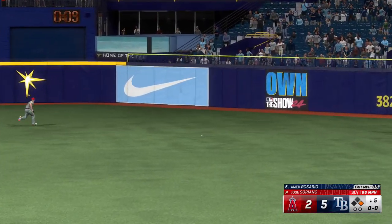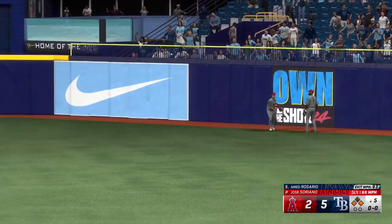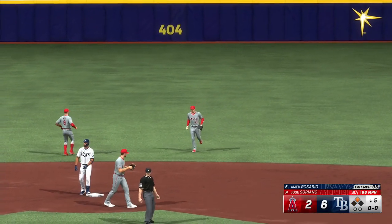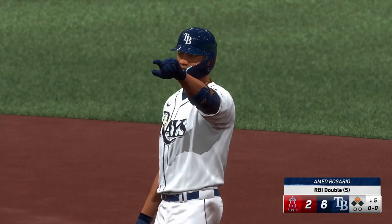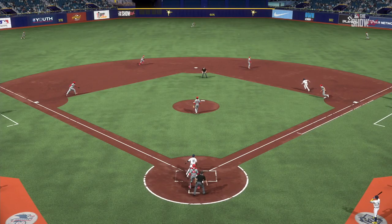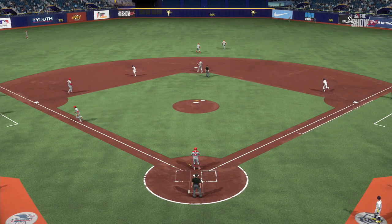Should be extra bases. Paredes rounds second on his way to third. Coming home. He scores and they lead by four. Wasting no time, he's two for two now on the night, and just a triple and home run away from the cycle. Seriously, we're starting with this already.